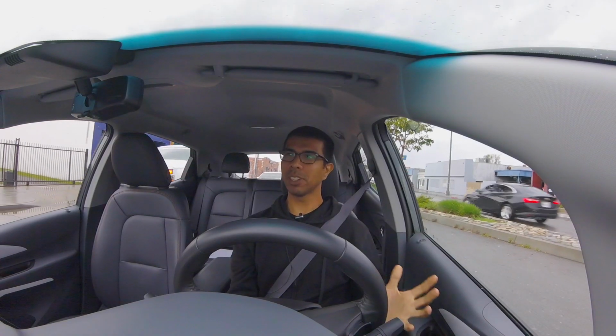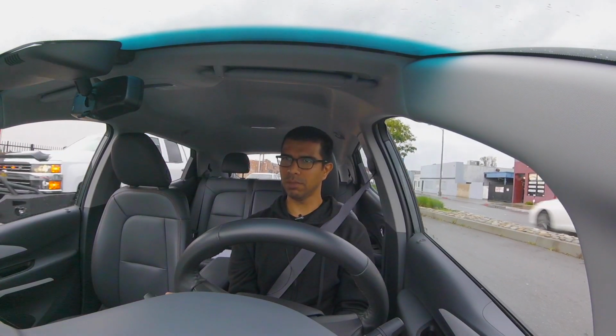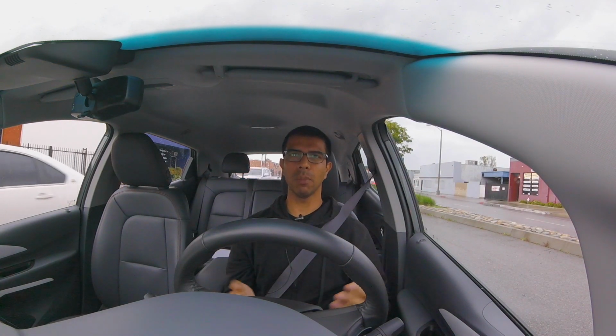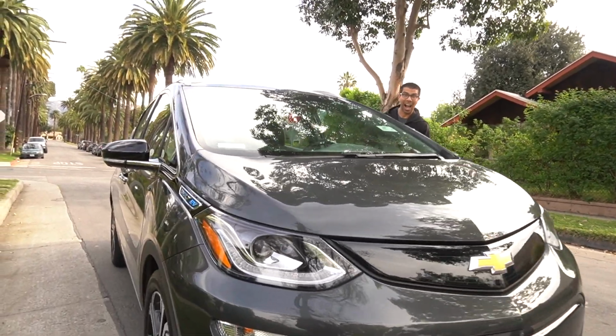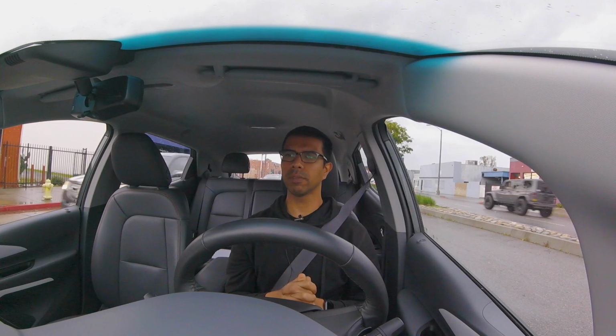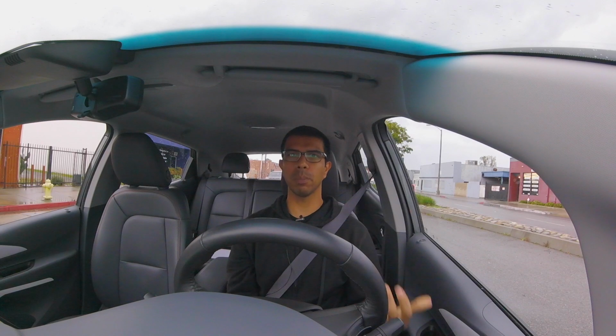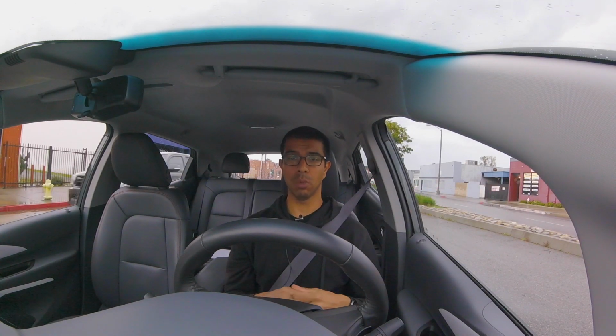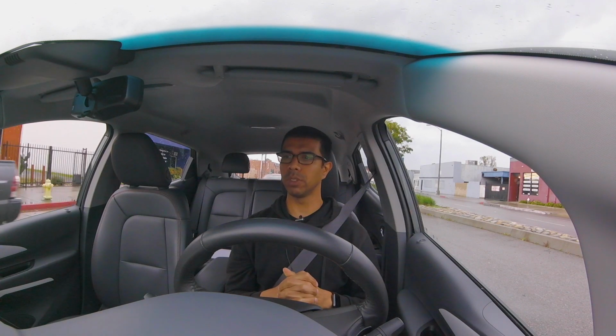Hey everyone, as you can see, I am in my new used Chevy Bolt. I wanted to do a quick video on my first impressions of the car. This is maybe the third day that I'm driving this particular car. I have driven a Bolt before. I rented one in Oregon last year, and I really liked it a lot, which is the reason why I picked it as my next car.